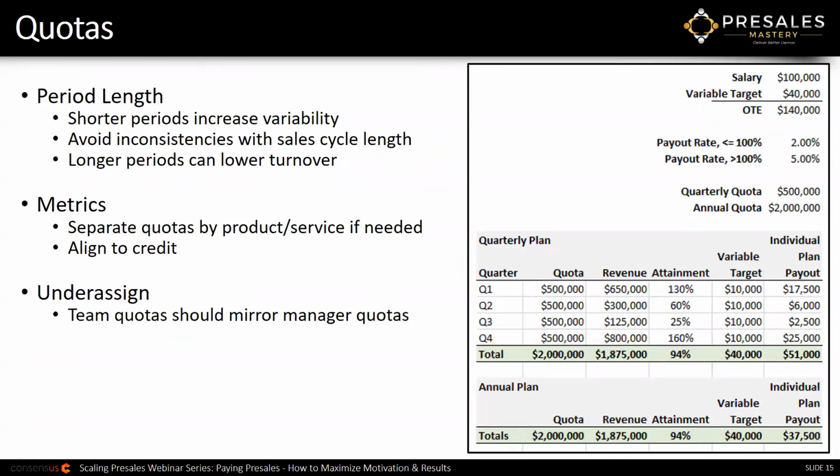Also, when determining what an underassign is, it's a lot easier to make sure you're incorporating things like ramp time and the sales cycle time for new hires. If they ramp in 3 months, and that's when they start getting into the field, and your average cycle time is 6 months, they're probably not going to start hitting their numbers until 9 months out. You need to build that into your quota planning at the start. It's a lot easier to do that at the start than it is to adjust later on. So make sure you're taking those things into account when you're negotiating your quotas at the beginning of the year.